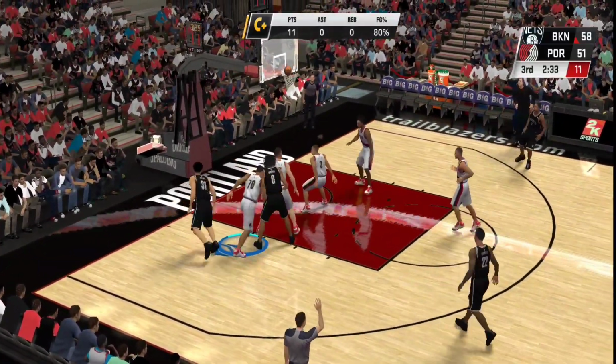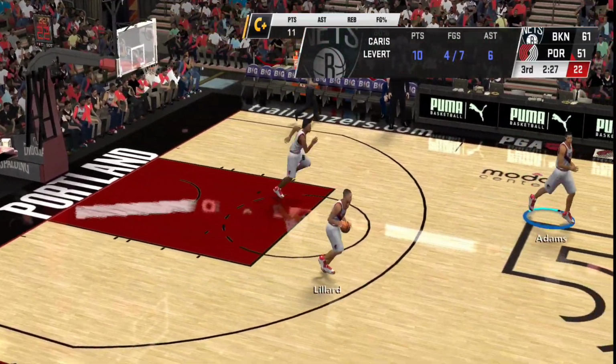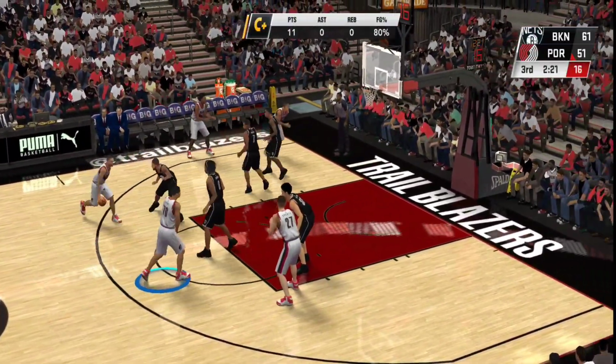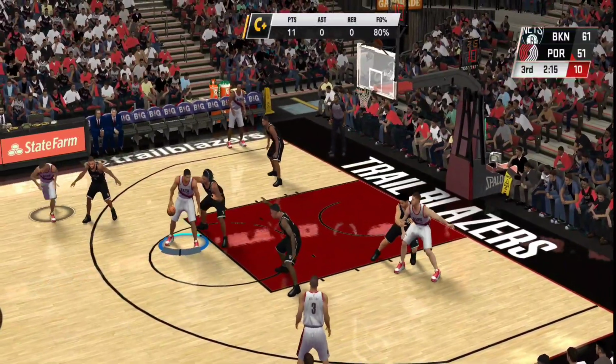Lets the three fly. Shot's good. 10 points for him. He's been one of their more reliable options today, guys. I mean, his shooting has led them to this lead. Now, here's Lillard. Here's Adams.